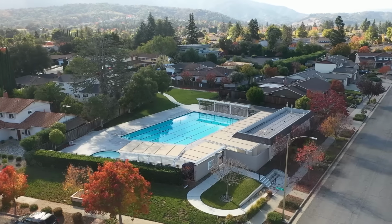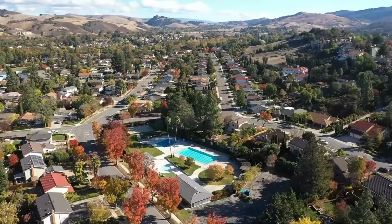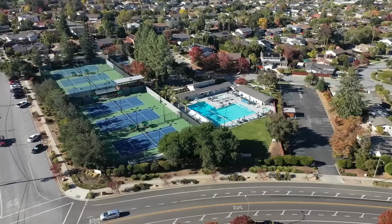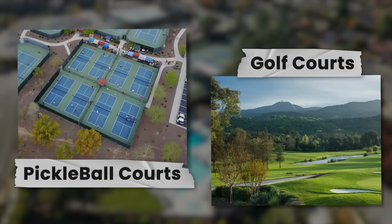That is the community swim clubs that are speckled throughout Almaden Valley. There are 6 or 7 that are available to different neighborhoods in Almaden Valley, but that creates a very fun outdoorsy culture in the summer. There's also tennis clubs and swim clubs, and of course at the country club, we've got pickleball courts and golf and a lot of other options as well.